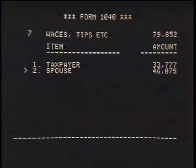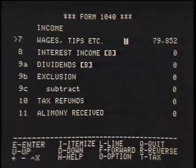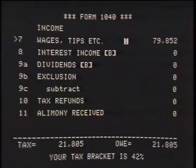If we quit this itemization, we will go back to the 1040, and we'll quickly take a look at that. We see that the amount has been transferred back. It has an inverse video I. Now, if we'd like to find out what the tax is, we hit T for tax, and it will show us what our tax and tax bracket is.